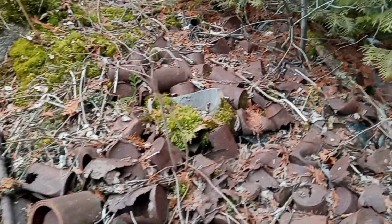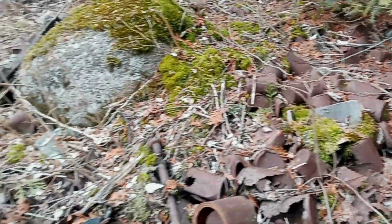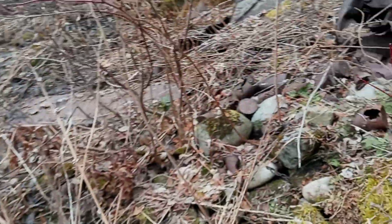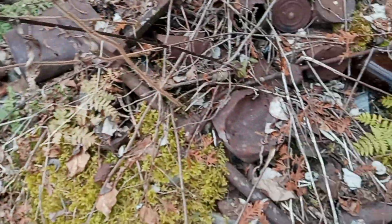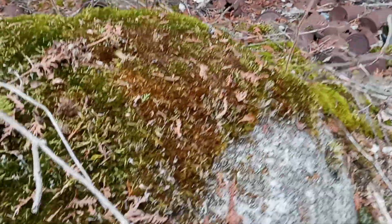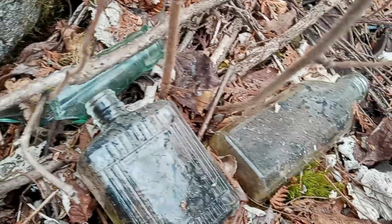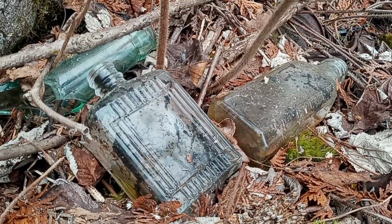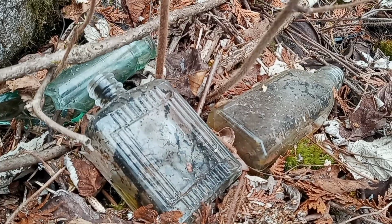I can't stop looking, it's terrible. It's like, okay, let's go, and I keep looking. Oh yeah, these are the bottles that I found last time I was here. I put all these back because I just don't need them. I have so many little bottles that I got from the other dump that are colored, and I just decided that I should keep the colored ones and leave the rest for someone else.